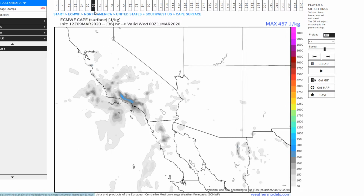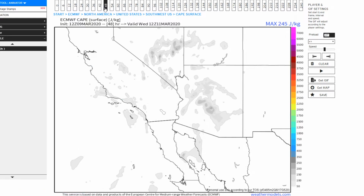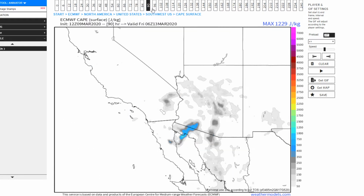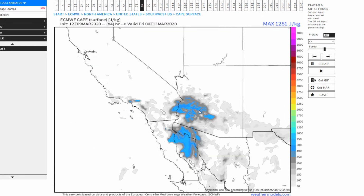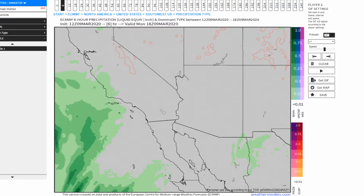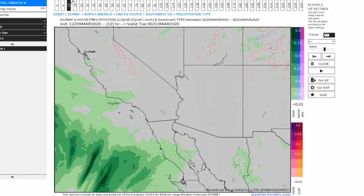So I think you could get some heavy downpours, but I don't think you'll get too much thunder along with that. And you see going through Wednesday, Thursday, and then into Friday, it maybe ramps up a little bit over Arizona and California, but still not even hitting that. Maybe 500 is your cap. So you're not seeing too much severe weather over those areas in terms of the amount of energy in the atmosphere.